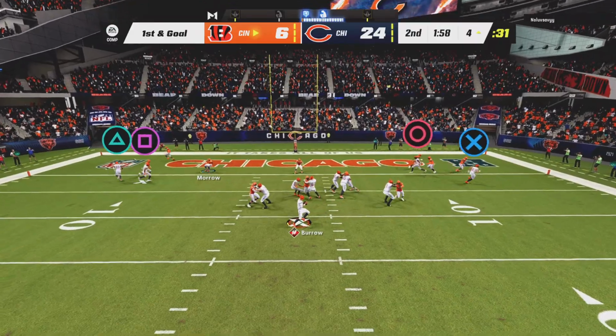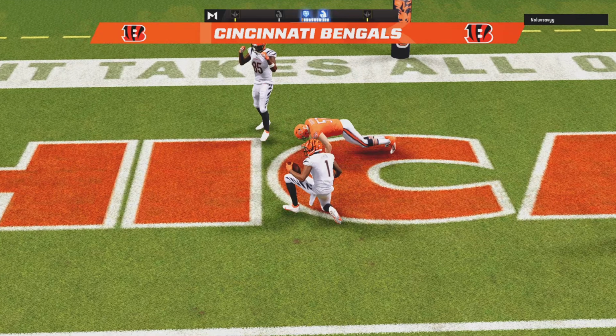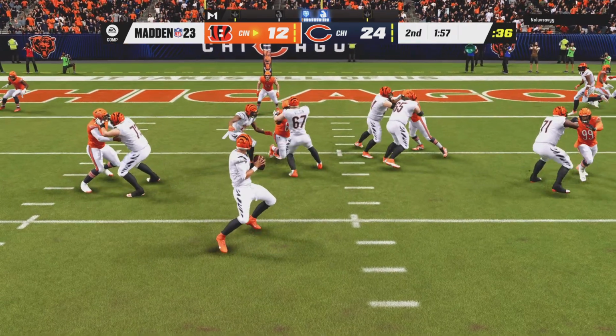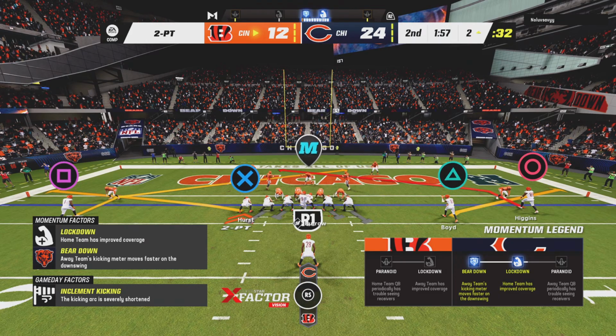Here's Burrow. Touchdown, Bengals. Jamar Chase on the touchdown throw from Joe Burrow. And the Bengals are able to cut into that deficit. Here we go. Zac Taylor's made the decision. They'll go for 2 here.